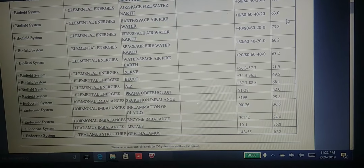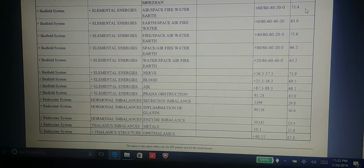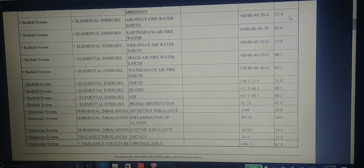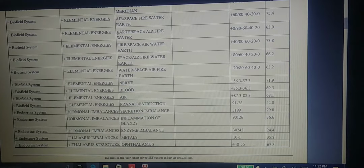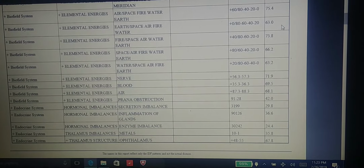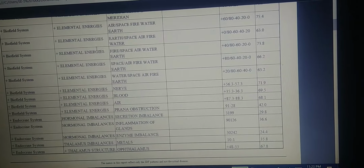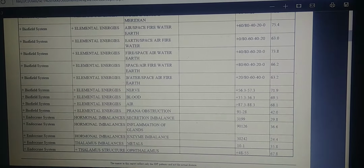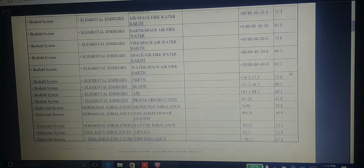Following that, his elements, elemental energies, element air, 75.4. And the element air correlates with the heart center as well, and the lung meridian, and the pericardium meridian. The element earth, this is going to be muscles and solids and connective tissues. Element earth at 63, it's really, really low, far from 100. Fire, 73.8, and space, 66.2. The last element of the five elements is water at 63.2. That's all the fluids and liquids in the body, waters in the body.